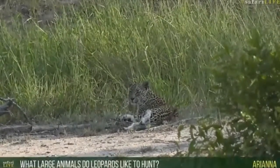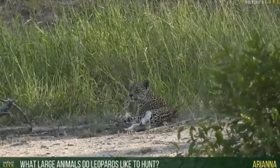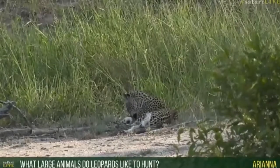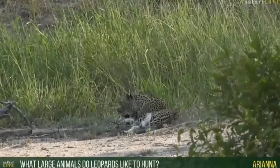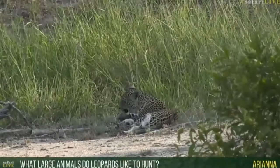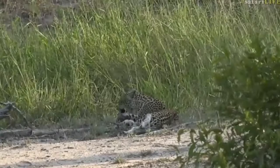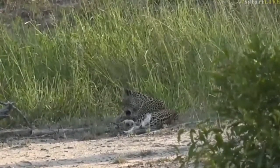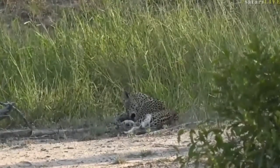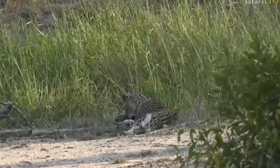Now, Ariana, speaking about what things that leopards like to eat, you're wondering what large animals do they like to hunt. So a fully grown leopard, if it's a big male leopard, can take down a baby zebra or a baby wildebeest. But typically they won't catch any antelope bigger than, I would say, an inyala. I don't have a picture to show you, but maybe we'll find some in Yala. If we go and look along the riverbeds, we'll probably get some. So you can find them around there.